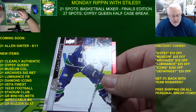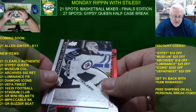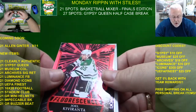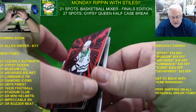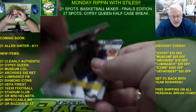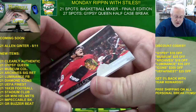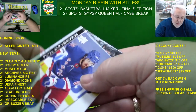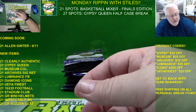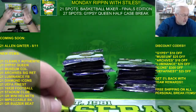Jakub Vrana. Adam Gaudette. This is fun. Connor Hellebuyck. A Joel Kiviranta Fluorescence. Kiviranta, I'm being told. Fluorescence. Not numbered, but it's a nice looking card. Sam Reinhart, Dominik Kubalik, Pavel Buchnevich, and Rasmus Ristolainen. Ristolainen. Okay, at least it's not Poopy Hintz, which is what I thought initially.